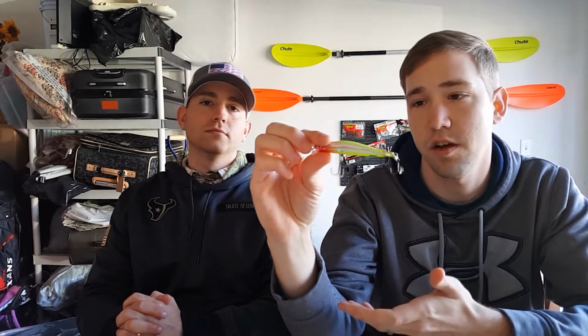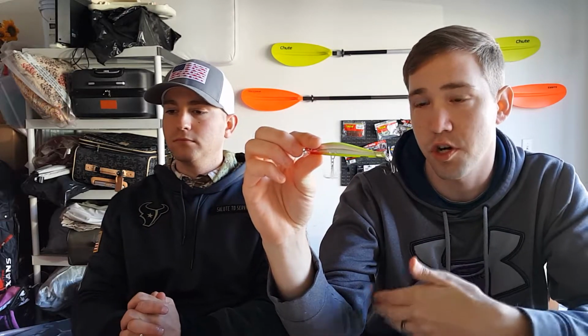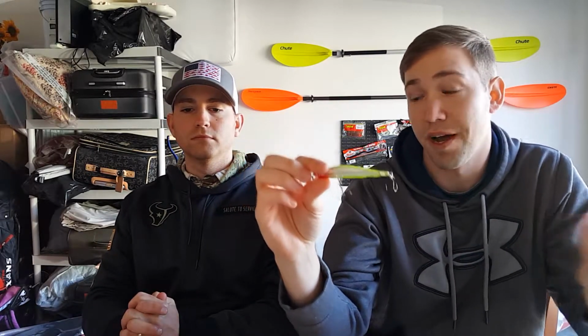Oh, another thing about the jerkbait. A great thing about it is that once you get your rhythm down, it's there. Like for the water that you're fishing in, two jerks, slow, two jerks, slow. If they're biting, they're going to bite. Absolutely. All right, so as you can see, we both had the same idea on that one because they just straight up work.